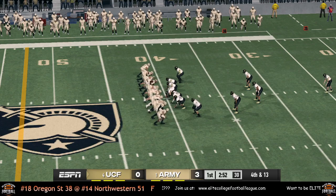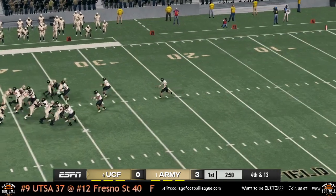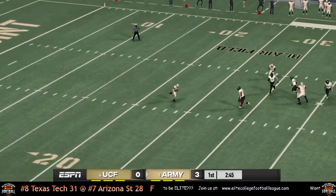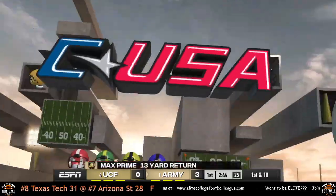Certainly, they don't have the return on here. It's away, and it's a booming punt. Tackle made at the 29-yard line.